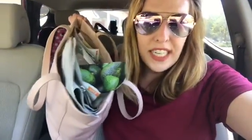And I want to know, how many of you guys have a ridiculously messy purse from couponing? I can't get over this. It gives me anxiety that it's that messy.